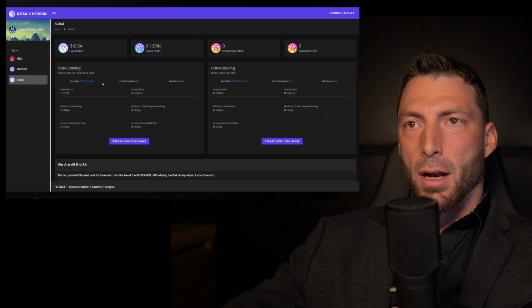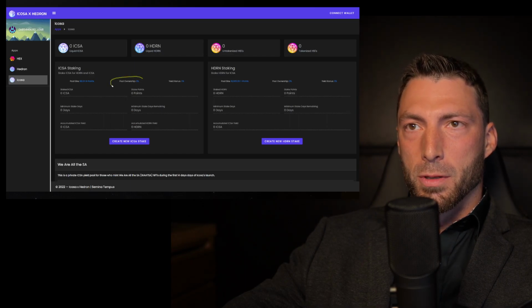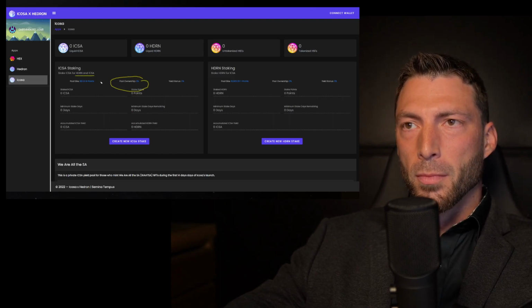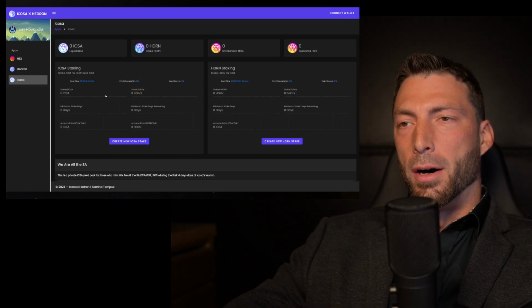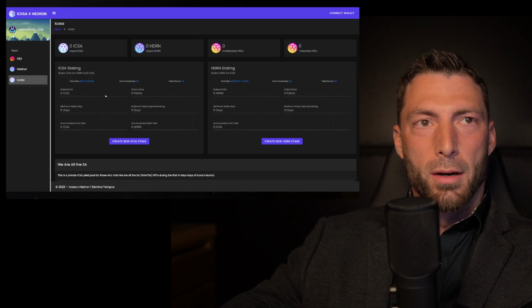And I want to take advantage of that. I want to be one of the few people in here getting a relatively large percentage of the Hedron and Icosa that is given to this pool. The percentage of Icosa that I have in this pool is going to be the percentage of the Hedron and Icosa that I get. And depending on how aggressive other people go, we'll see what that ends up being.